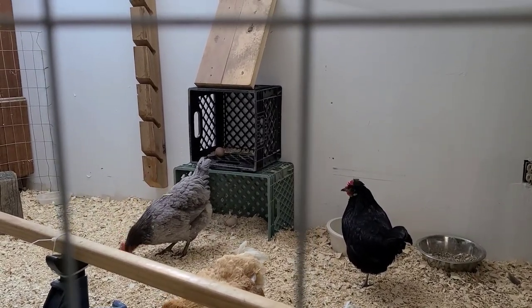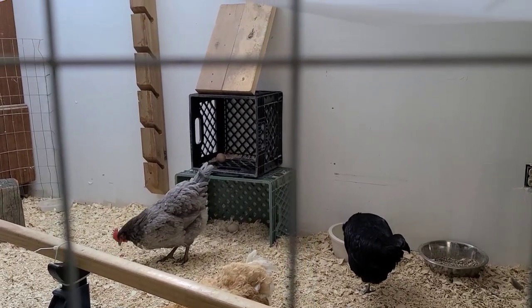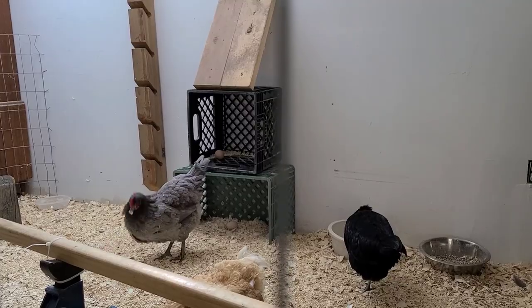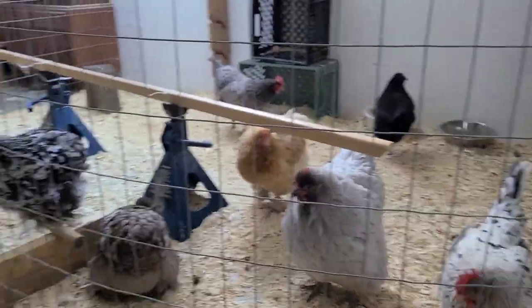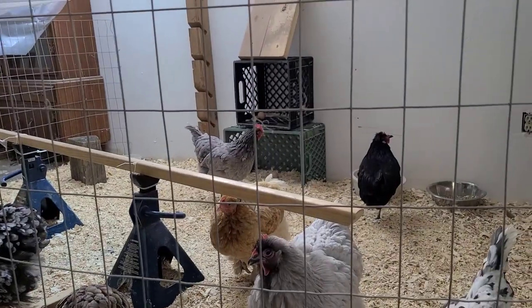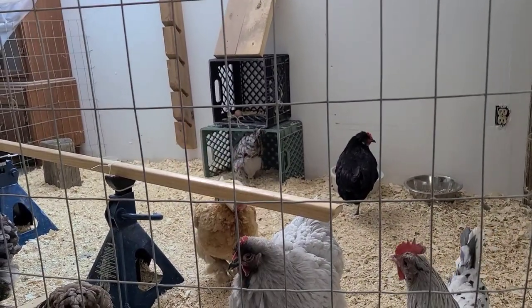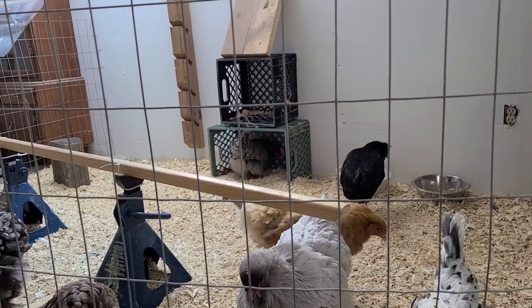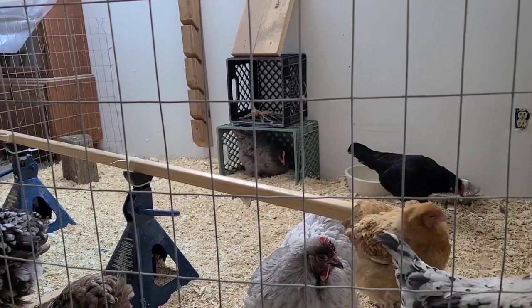Oh, she put it on her back. What is that? Huh. All these other ladies, I've never seen them do that, but that's interesting. So she got her egg there, and hopefully she doesn't go broody, but she's going back to sit on it for a bit.